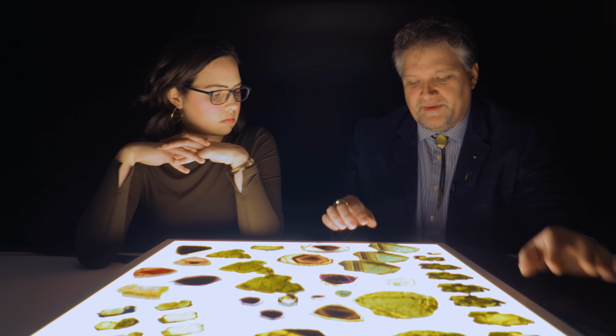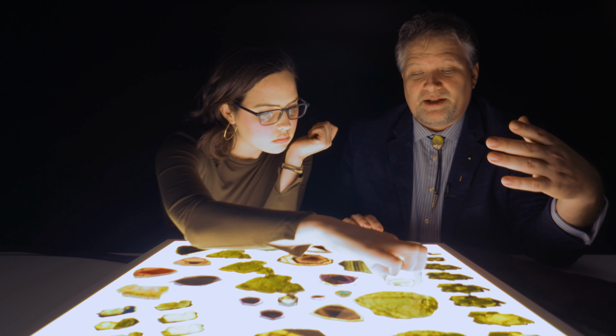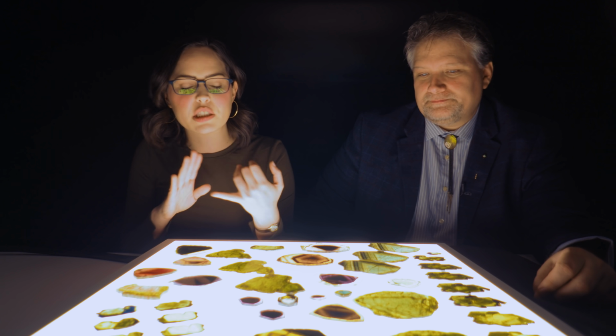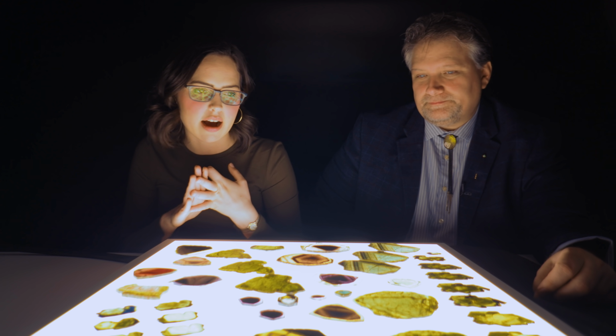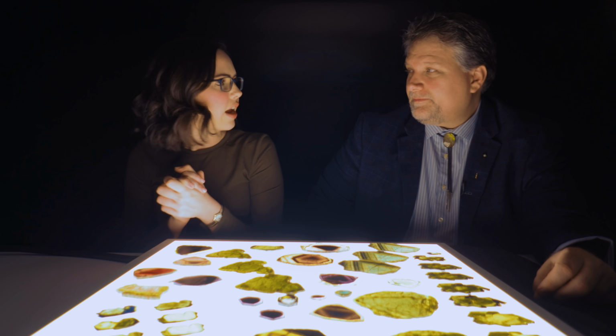But one of the other things is you'll notice the cracks in a lot of these. A lot of the times, especially for larger pieces, it's not uncommon for them to have had repairs done. This is of great historical significance in the business. It's absolutely beautiful, great colors. We can learn a lot, and the world of tourmaline is never ending.